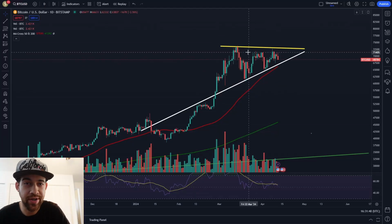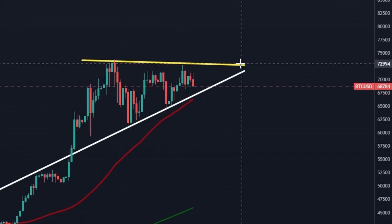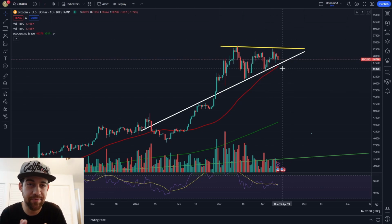Bitcoin is still trading in this pattern. It's creating higher lows, but it's finding resistance at its previous all-time high. Keep an eye on this pattern. If we break it to the upside, we're going to set new all-time highs. That could bring further momentum as we approach the halving.